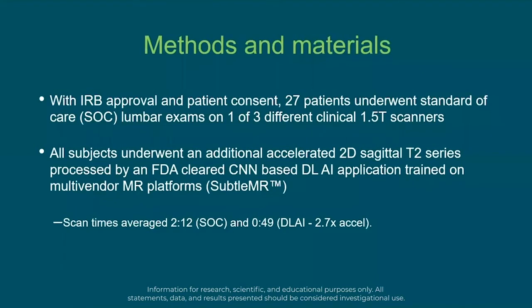1.5 Tesla scanners. All subjects underwent an additional accelerated 2D sagittal T2-weighted sequence processed by an FDA-cleared convolutional neural network-based DL AI application trained on multi-vendor MR platforms at SubtleMR. The average scan time was 2 minutes and 12 seconds for standard of care versus 49 seconds for the DL accelerated image. That's a 2.7 times acceleration factor.